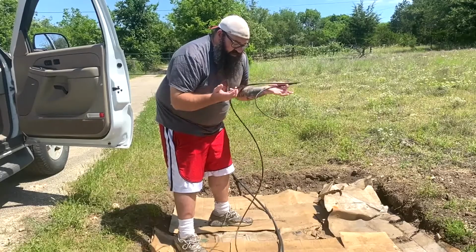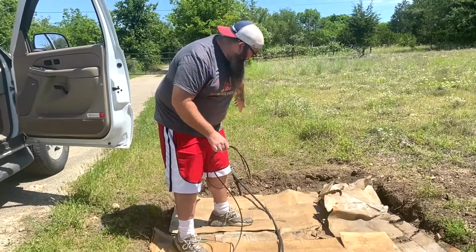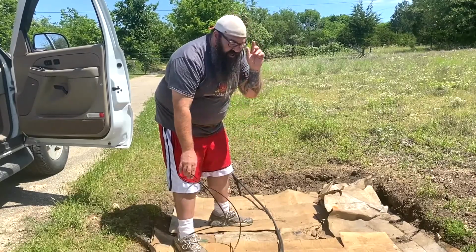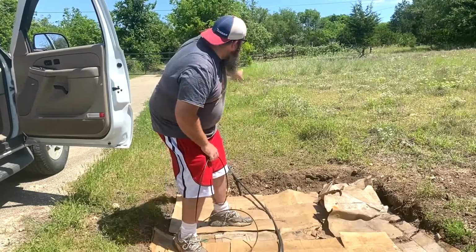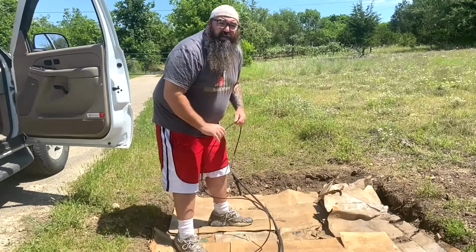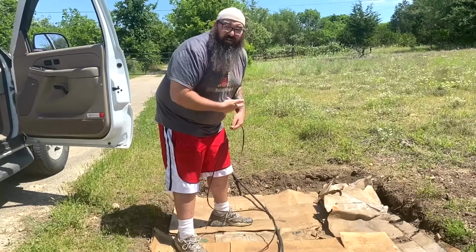And I've got the water here. So this water line, I didn't put it in just for the artichokes. The reason I put this water line in is because I've got figs down yonder, and we're planning on planting more figs up this way. So the water line was already here.